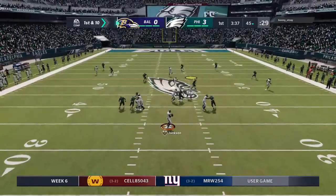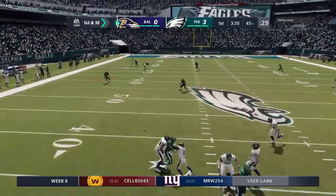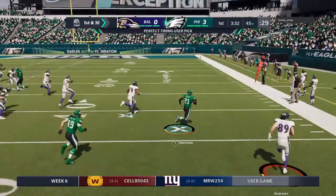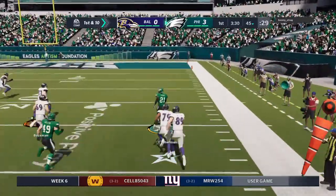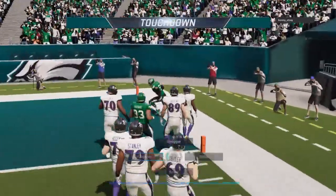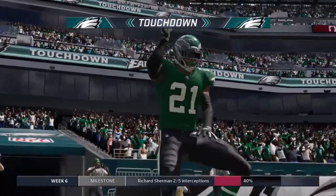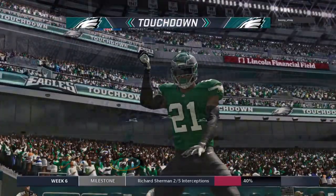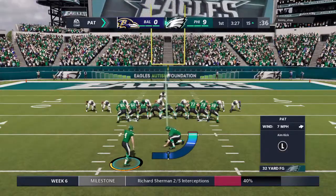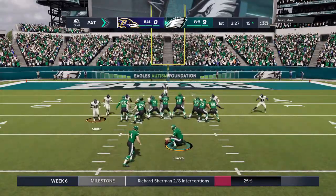On 1st and 10, it's Jackson. Looking for Andrews, but this is intercepted. It's the former Seahawk, Richard Sherman. And he takes this one back into the end zone, and the Eagles defense gets a pick-6 TD. Eagles. Richard Sherman, a Pro Bowler a year ago, had a pick-6 in the season.